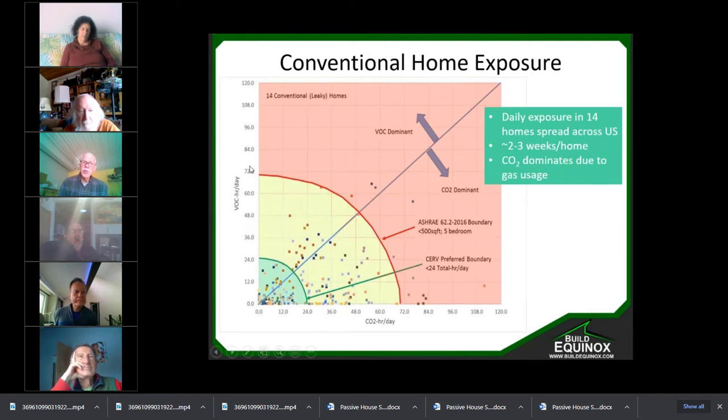This is an exposure plot of pollutants, and ASHRAE allows smart ventilation if it can be shown that it has equivalent exposure or less. And CERVs for sure, when you set the exposure, the CO2 and VOC level, the exposure is less than what you would typically get.